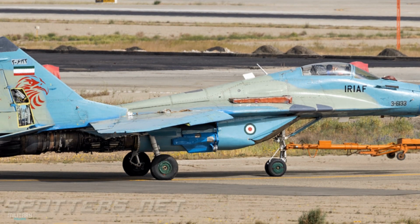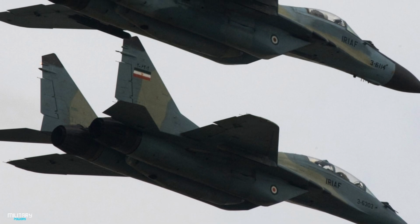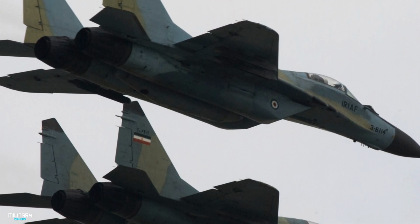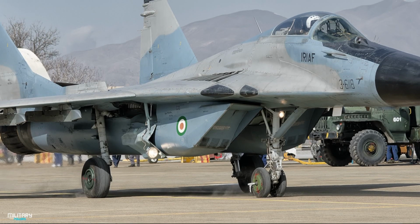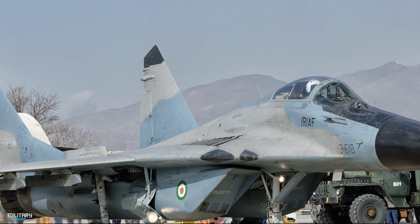The Mikoyan MiG-29 is a short-range air combat and defense aircraft with superior maneuverability. The Iranian Air Force currently has 44 MiG-29 fighter jets. It is one of the few aircraft of the Iranian Air Force that can be considered modern.